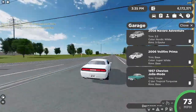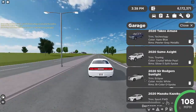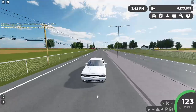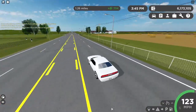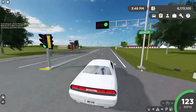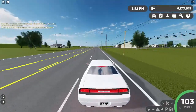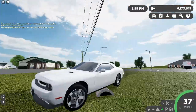I believe I went through all the new cars. So I probably will be making a few of these cars I will be driving more often than not. This update is overall a fairly large update. We had, I think it was 36 new vehicles. And I'll pull up the changelog here in just a second and put a little image or picture of that up so you can see everything that was changed in that.